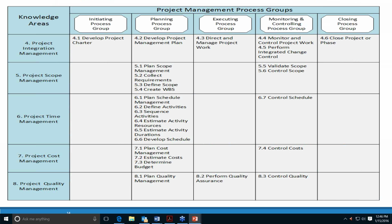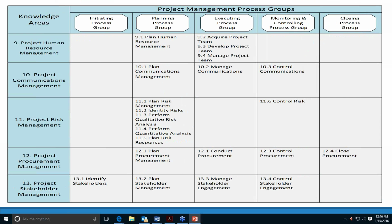Monitoring and controlling works with executing. They work together, so all of the processes in executing and monitoring and controlling are being done at the same time. Once the project deliverable is complete and accepted by the customer, we move over into closing. Now these are the first 5 knowledge areas. This is the last 5. This is the rest of the processes.